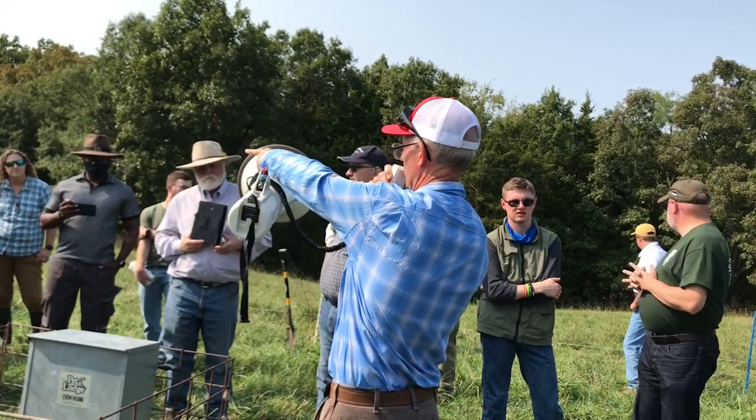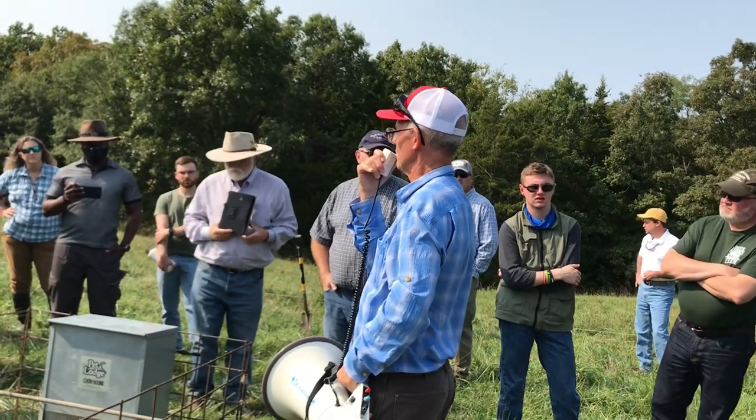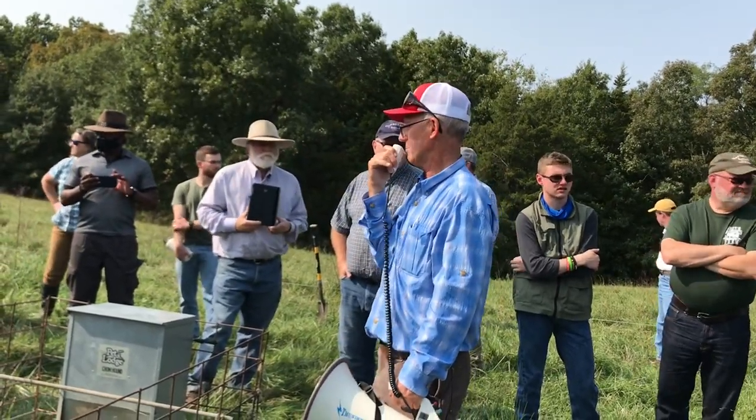Do you all notice all that manure up there? Mm-hmm. That's where they've been sleeping. And they would be sleeping there tonight if they were able to, but they can't. They've got to find them a new campsite around there somewhere. It's going to be a high point. It won't be down in the bottom.